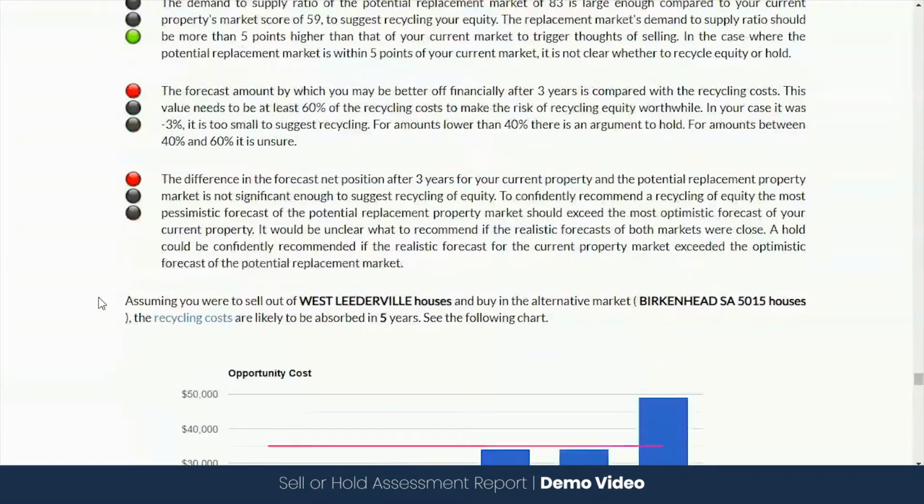Note that the comparison we've just seen in this assessment report was for the alternative market selected by the investor in the page of the website prior to this page. That was the alternatives page. You can run as many assessment reports as you like, choosing different alternative markets. But usually the assessment has the most chance of passing if you select the top ranked market.